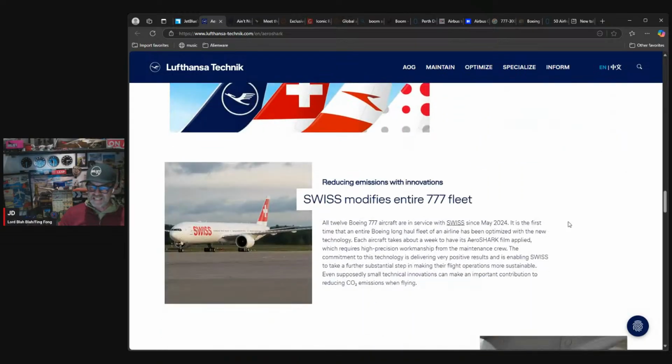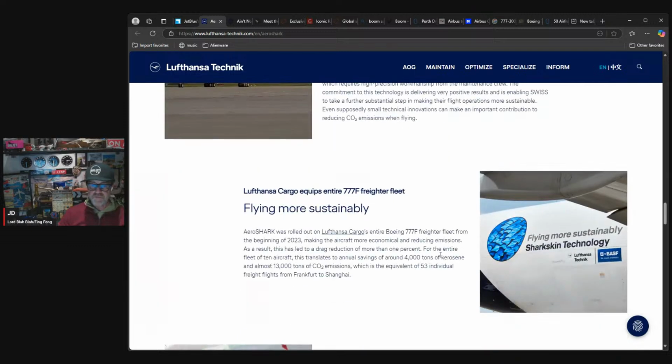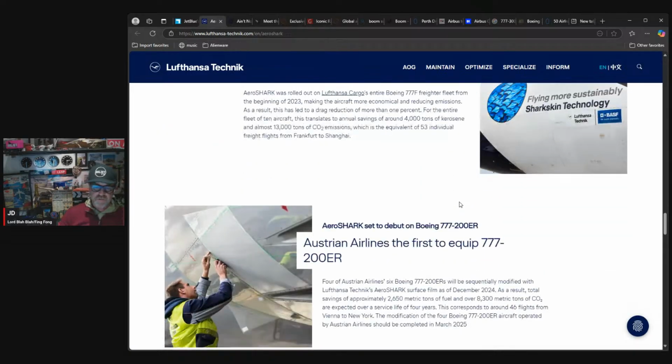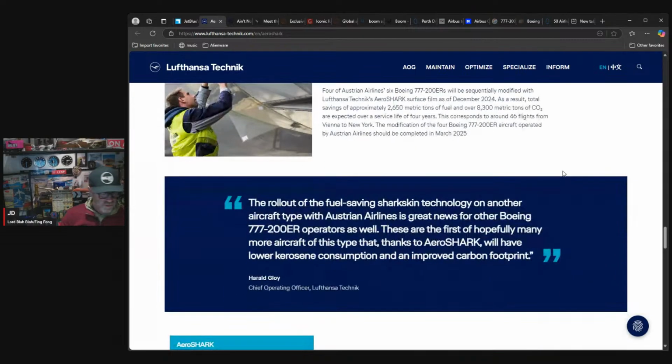Swiss modifies entire 777 fleet. Wow, that's crazy. I had no idea. Lufthansa Cargo equips entire 777 freighter fleet. Shark skin technology. You don't see it, but look at that. Isn't that crazy? I'm just seeing how long. Let me just see.